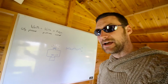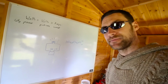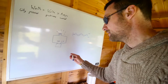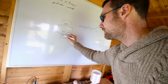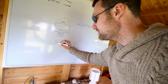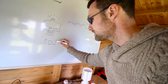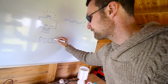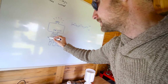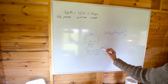So what actually is a battery? Well, a battery is a series of cells. So if we look at this battery here, this could actually be made up of 4 different cells. And there are 2 different ways to connect these cells, because they've each got a positive and a negative. You can connect them in series, which is where you've got positive to negative. If you do that, then the current stays the same.